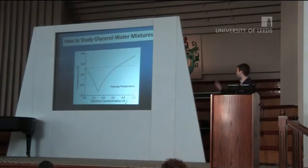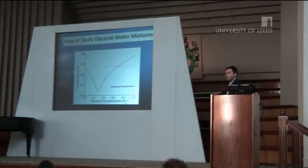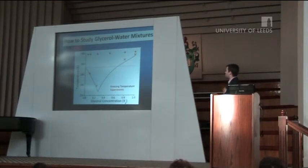This is the freezing temperature of glycerol and water mixtures as a function of glycerol concentration. The far right is pure glycerol, and that will freeze at about 18 degrees Celsius. So what experiments have we done? I've done a large range of different experiments at different concentrations and at different temperatures. This allows me to probe what happens when you change the amount of glycerol or the temperature of the system.